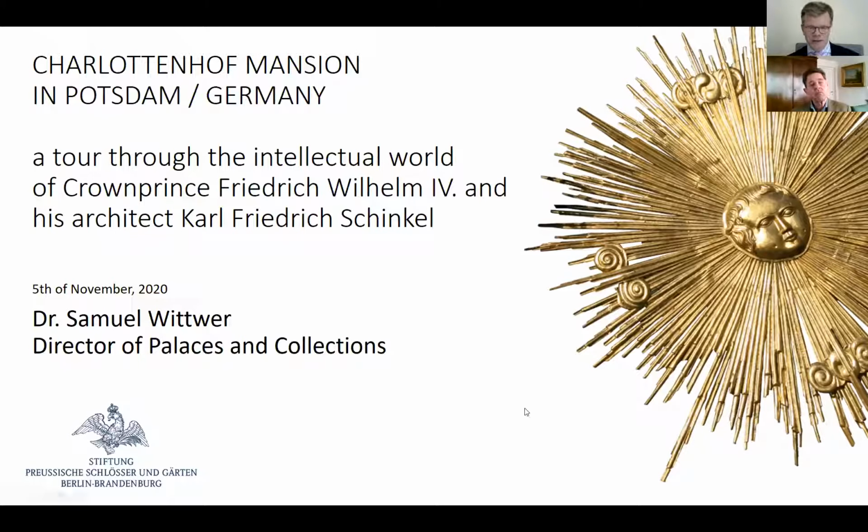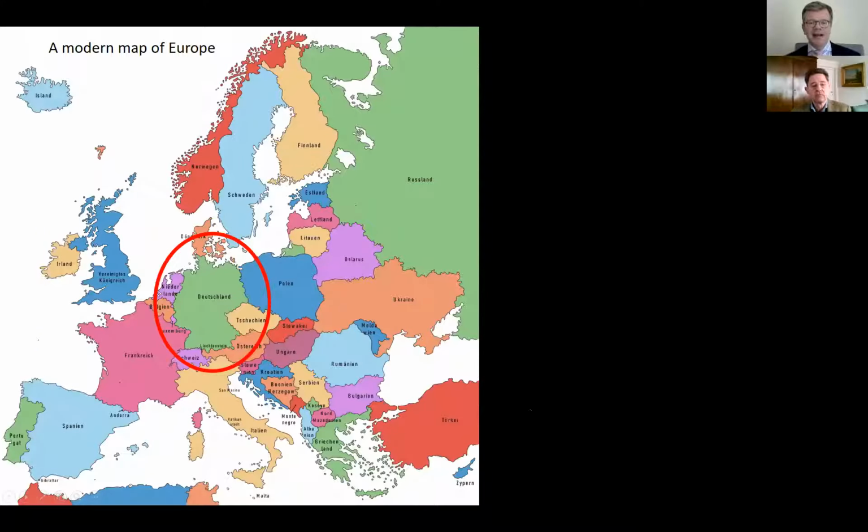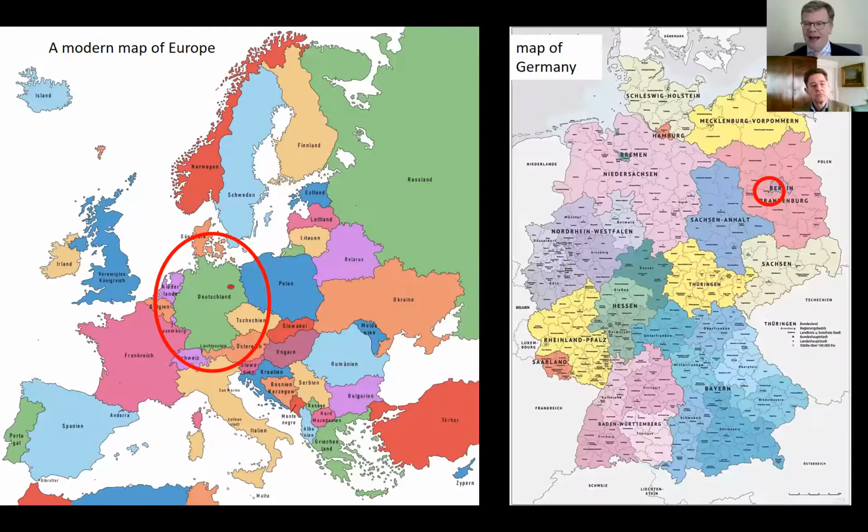But first, just because we are all around the world and mainly in India and far away, just to show you where we are. So we are in Germany, in Europe, and here we are in Potsdam. Potsdam is a city next to Berlin, the capital of Germany.